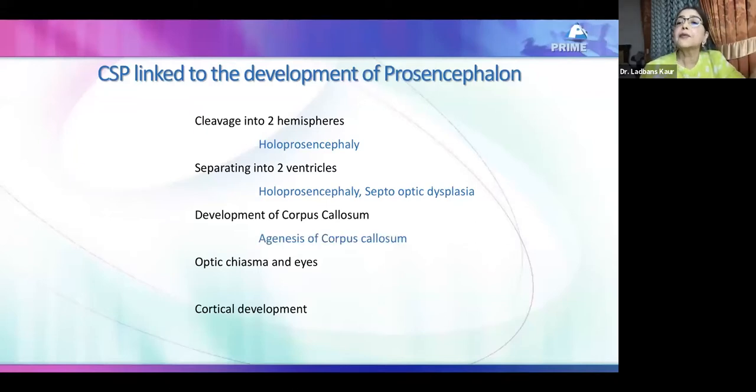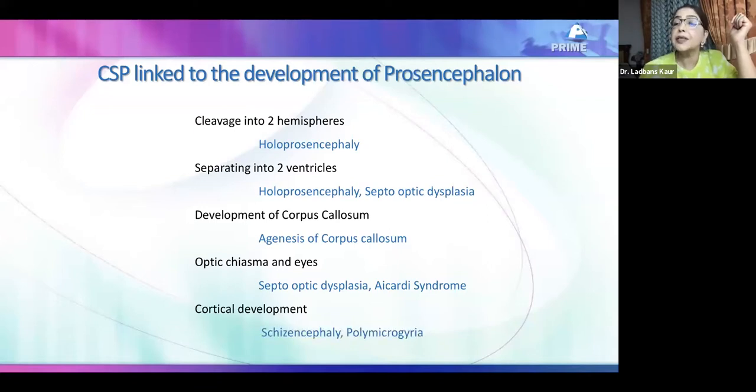If there are problems in the development of the corpus callosum, we would be seeing ACC, which could be partial or complete. If there is an issue with the optic chiasma, our eyes, we would also be looking at SOD, septo-optic dysplasia, and we even need to think of Aicardi syndrome. And do not forget about the cortex, because it has a link with schizencephaly and polymicrogyria. So whenever we have problems with CSP or CC, these are the things to be watched for.